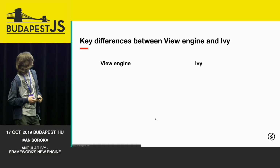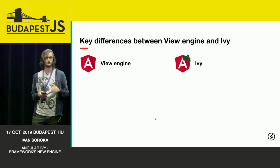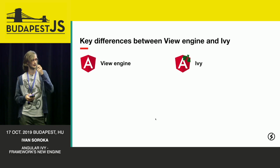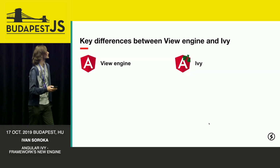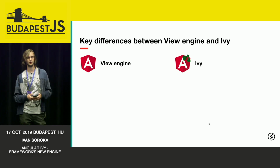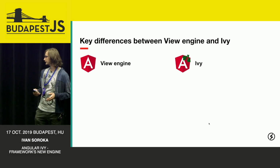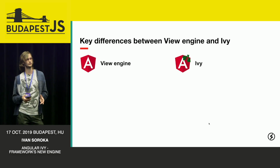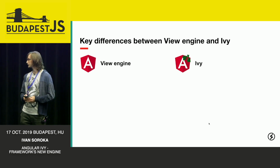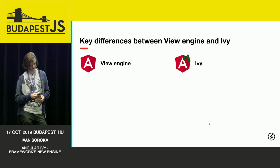So now I would like to highlight some differences between the View Engine, which is the current engine of Angular, and Ivy. By the way, Ivy is available since Angular 8. Since Angular 8, Ivy is already opt-in, so it means that we can enable it and try it out. And it's planned that since Angular 9, it's going to be on by default, which is supposed to be actually next month, I believe. So hopefully soon it will be released. So yeah, let's get to the differences.